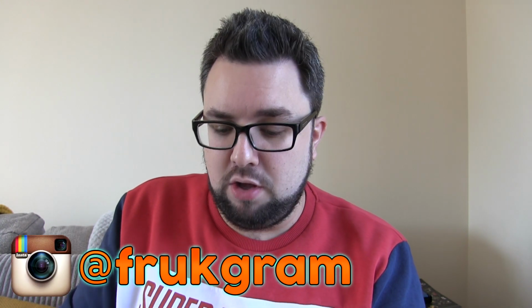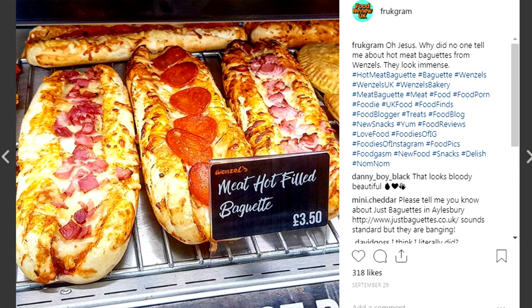It is just cold slash chilled, but I do have to say they did have a range of hot meat baguettes. They looked absolutely amazing. If you follow us on Instagram, at Frutgram, you would have seen those. But I'd already made my mind up on this. Right, one more bite and then I'll give it the rundown.